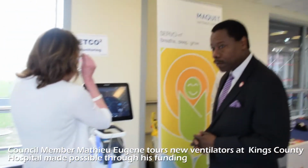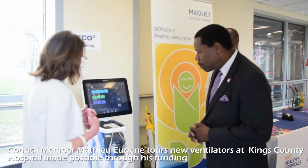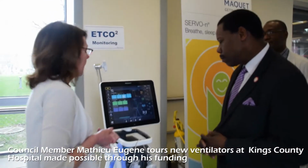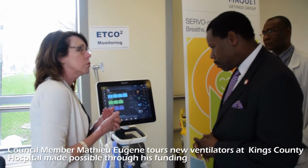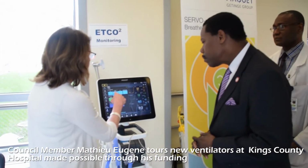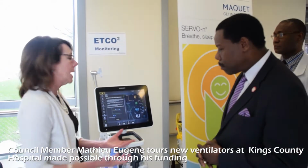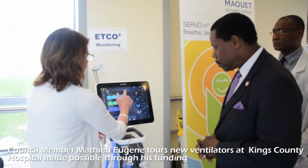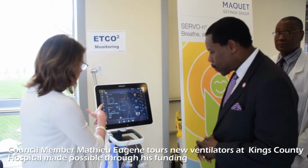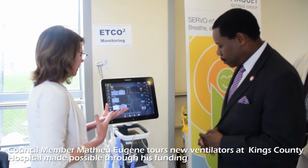It gives all sorts of information as well, especially since you do a lot of training here at Kings County. If anyone doesn't understand a mode, one of the fellows or residents, by merely holding the thing, it will tell you how the mode works and what should be set. So that really comes in very handy. It has different views on it as well, so you can look at different things and different aspects.